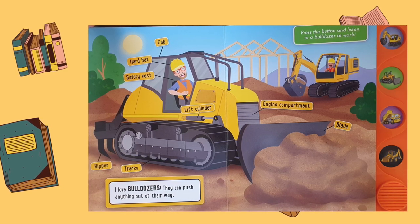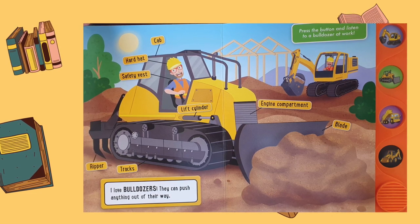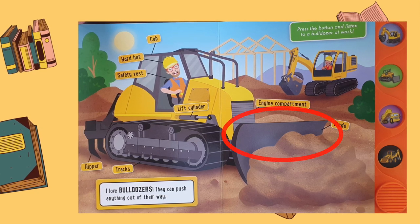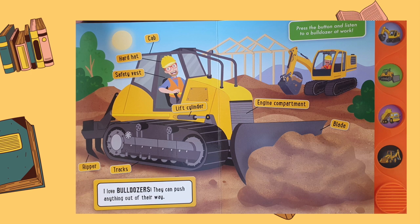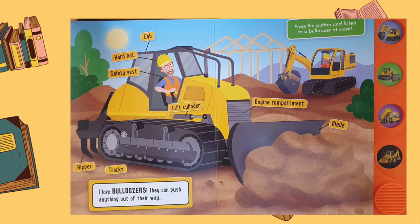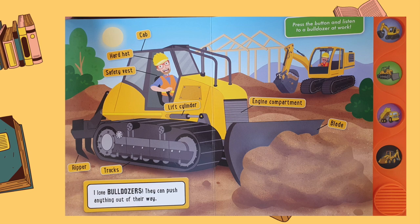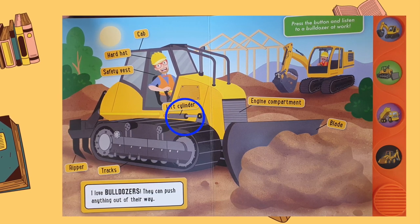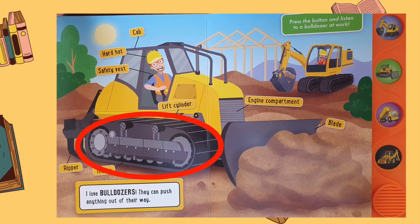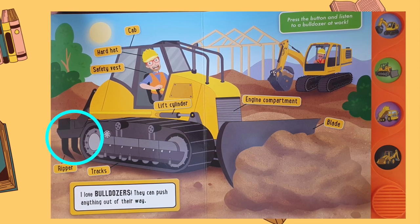So, I love bulldozers. They can push anything out of their way, says Blippi. All right. And they push it with the blade. The blade is the one that pushes anything out of the way. This is the engine compartment. It would be funny. The whole window would be dirty. This is a lift cylinder. All right. These are the tracks. And that's called a ripper.